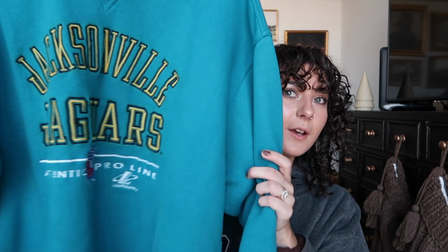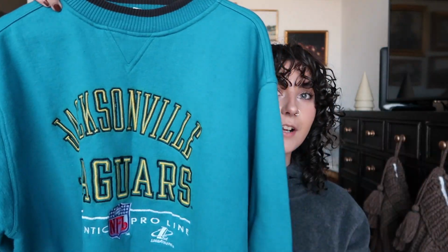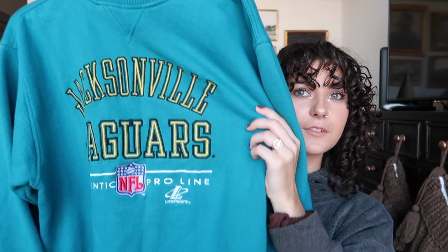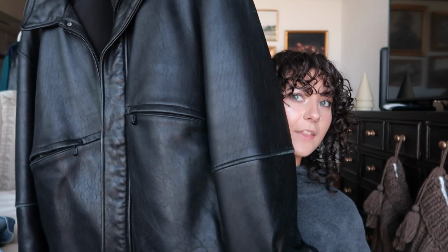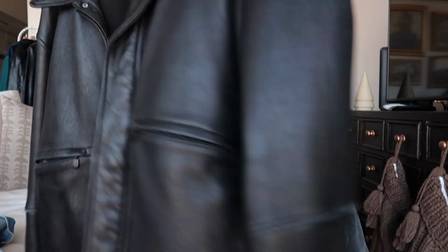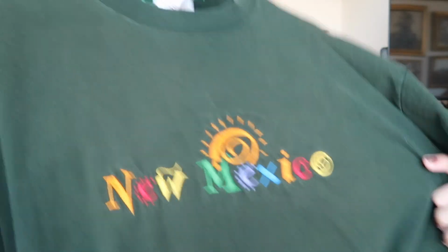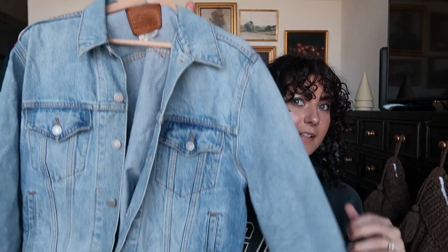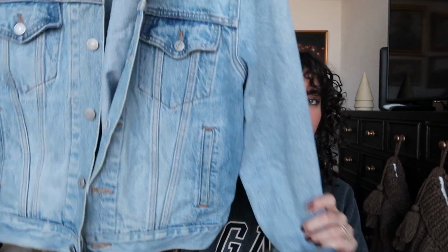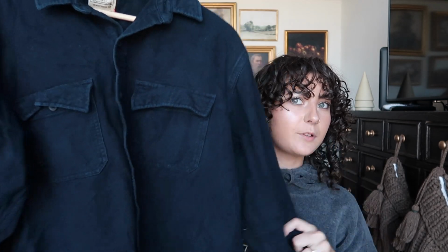But first thing, we got this vintage Jacksonville Jaguar sweatshirt. It looks like it's from the 80s or something, but super cool. Then we got this big leather jacket. It is super heavy, also vintage. Then we got this New Mexico embroidered graphic tee. We got this Levi's denim jacket. We got this vintage LL Bean little navy blue button down.